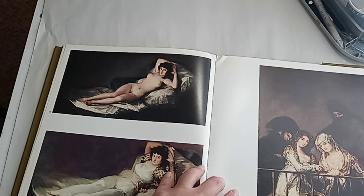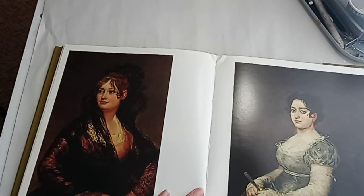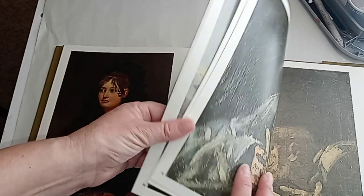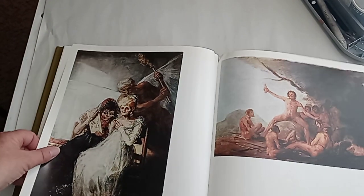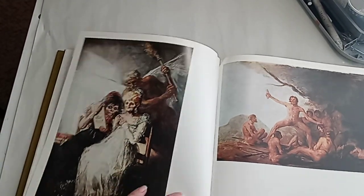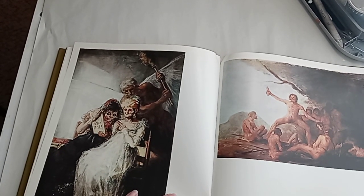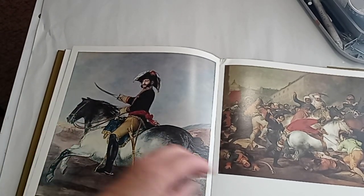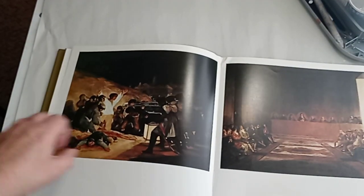For this book possibly being 55 years old, it's in pretty good shape. I'm guessing not a whole lot of people checked it out. I can't believe that. Maybe it was donated. I don't know how they get these books, to be honest with you. Oh my gosh. This guy was a nutburger. Okay. Then he would paint something like this. Maybe he was bipolar. They didn't know about it then.